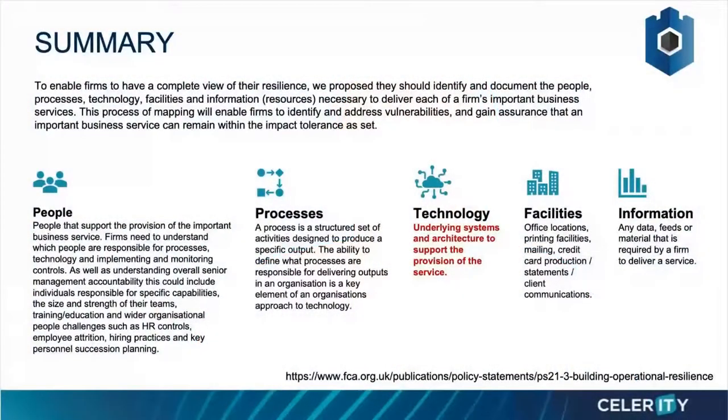Expanding further on that, it covers five main areas within your business, which would form, I would suggest, part of your business continuity and resiliency strategies at present: people, process, technology, facilities, and information. The area we'll expand on ever so briefly is technology. The definition on the FCA website is underlying systems and architecture to support the provision of a service. That's fundamentally the statement they've put down there. That's your exam question. If we then come on to cyber resilience itself, what does it mean?